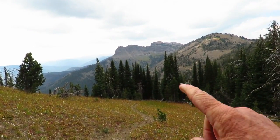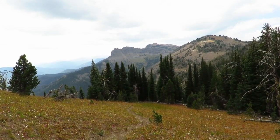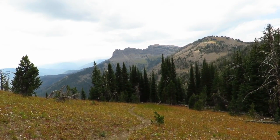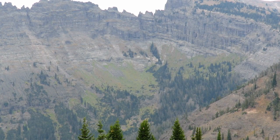That area right up in there looks like a prime area for grizzly bear. Don't see anything up there. That green vegetation looks pretty good.